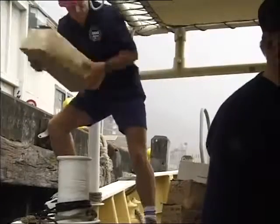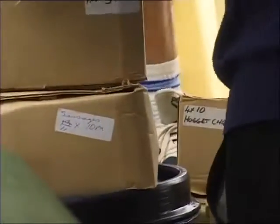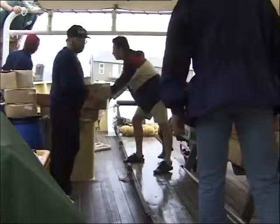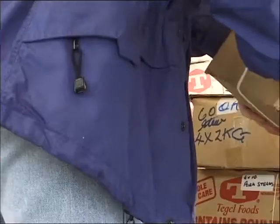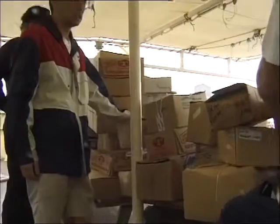But last to arrive, for obvious reasons, is the food. In addition to fresh fruit and vegetables, case after case of frozen meat is loaded into the ship's large freezers. The amount of food taken along has been calculated to comfortably last the month-long duration of the expedition, plus several extra days in case of emergency.